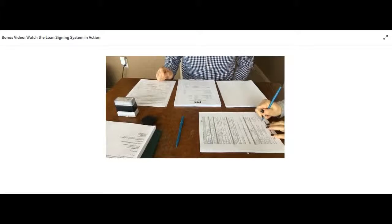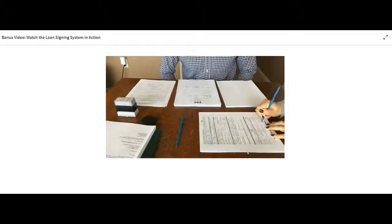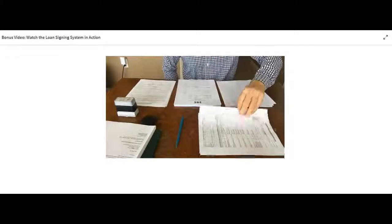Initial right on the bottom. Once again, I need your threes to be a little bit neater, please. Just slow down. Initial here. I apologize for sounding like a teacher, but if a funder has a bad day and they don't like a date, they'll kick that back.